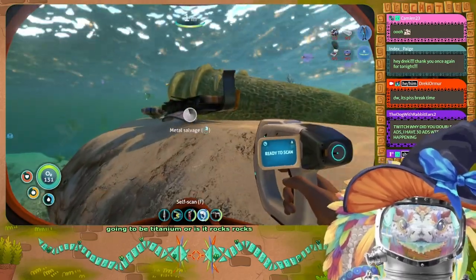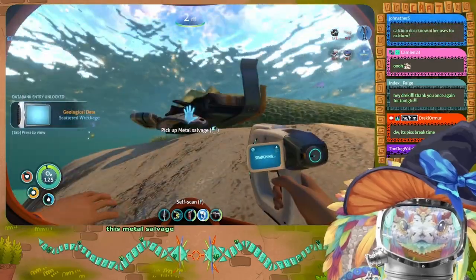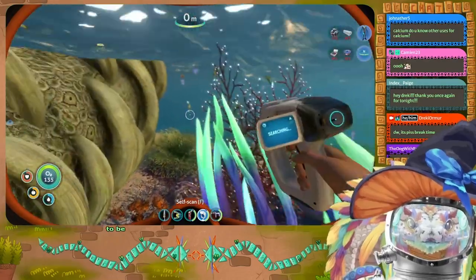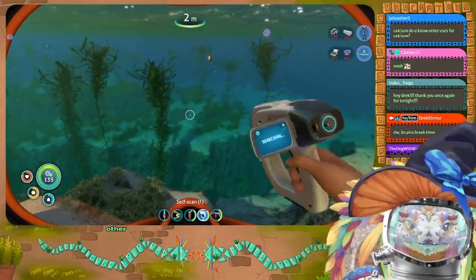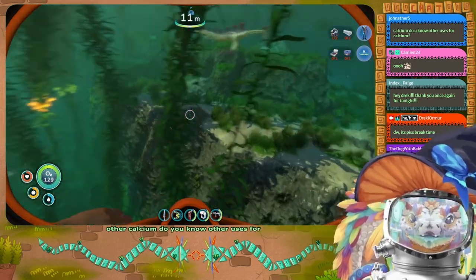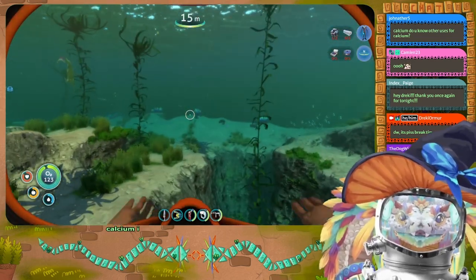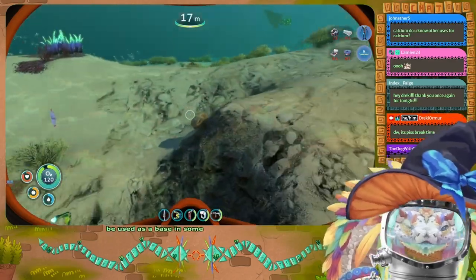Is this... Ah, it's metal salvage. For some reason, I thought that was going to be the other... calcium. Do you know other uses for calcium? I just know it as an anti-acid, so I assume it can be used as a base in some mixtures.